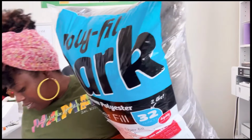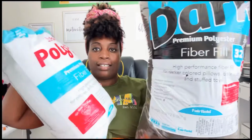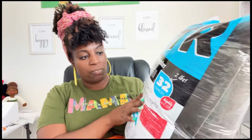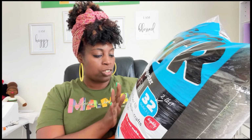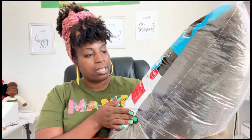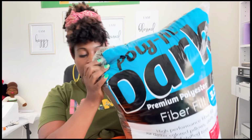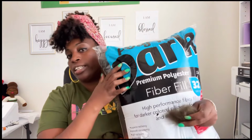It is the same polyfill as this one. So these two are the same. I think they just dyed this. These are the same, but it is high performance for darker colored pillows, dolls, crafts, and stuffed toys. Will not bunch, washable, hypoallergenic, made from recycled materials. So yeah, this is the 2-pound bag. Like I said, this is all that JoAnn's had. So I went ahead and got the 2-pound bag because I really wanted to see it up close and personal.